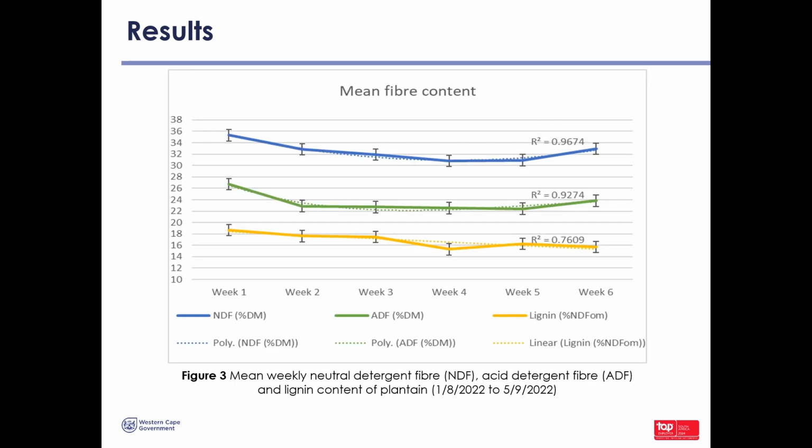Neutral detergent and acid detergent fiber content follow the quadratic function. The lowest neutral detergent fiber value, 30.8%, was at week 4, but all were highly favorable. Acid detergent fiber's lowest value, 22.4%, was at week 5, although not differing statistically from all other weeks, with the exception of week 1. Lignin decreased linearly from 18.7% to 15.7%.